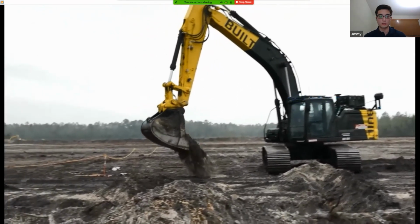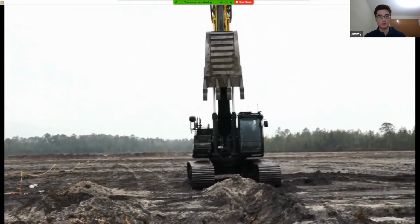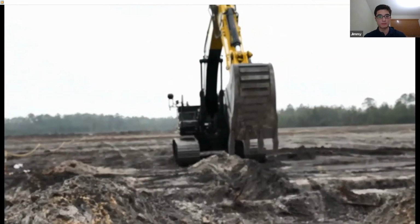And you see there those blue lights blinking on top. The robot will just keep on repeating this digging motion until it's time to back up and continue digging to finish up that trench.